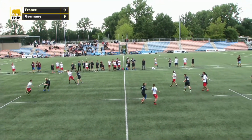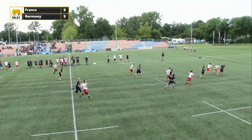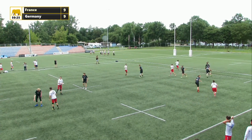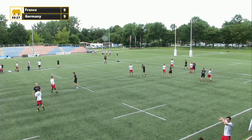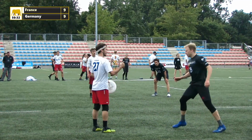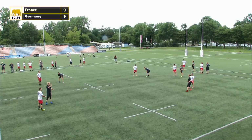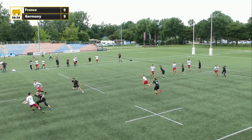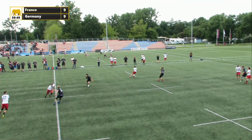French are working it up a little bit at a time. A cheeky high release. Throw to the dump there. Travel called. Sure. Pointing very clearly at where he thinks the thrower's pivot point should be. Chevalier mustn't have heard him, threw it anyway, but we're back now into the center of the field.